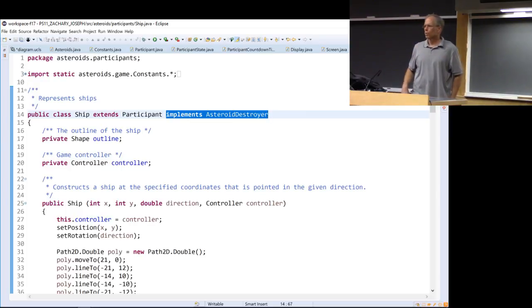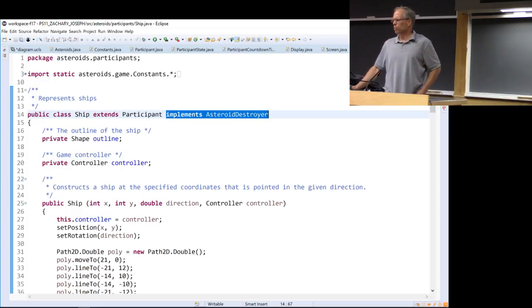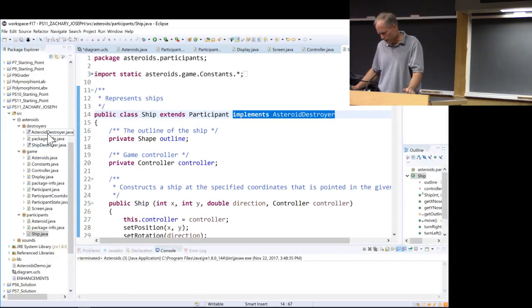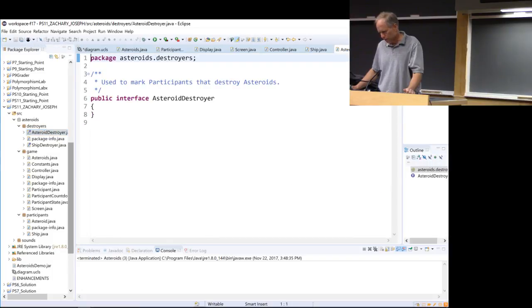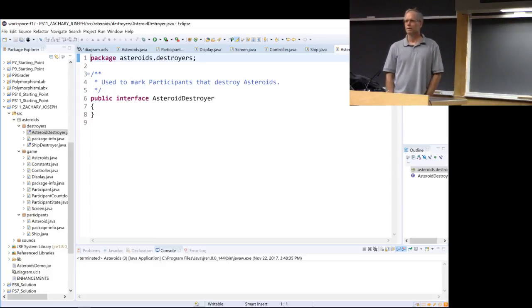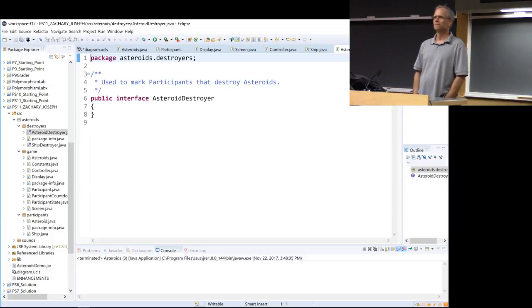Okay, so a ship implements this interface called Asteroid Destroyer. So let's go look at that interface. It's really complicated. So what do you notice about the Asteroid Destroyer interface? What's unusual about it? Yeah? It does nothing. It has no methods.